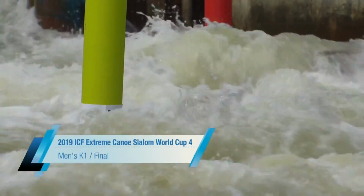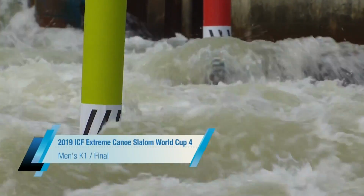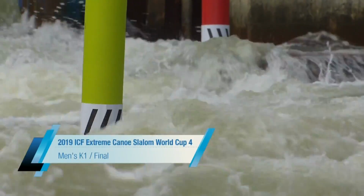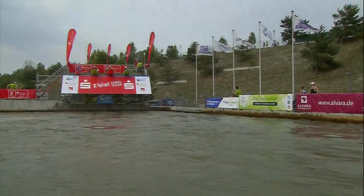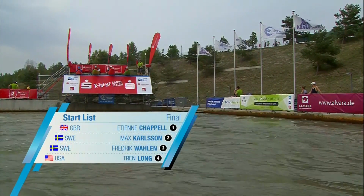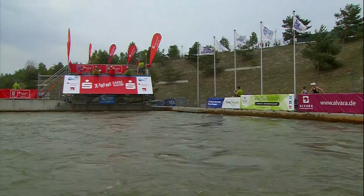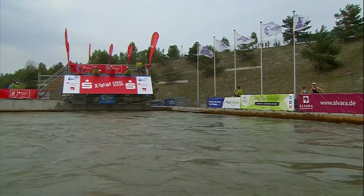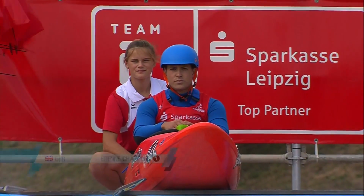Well, it's great to hear from Caroline Trompeter there, the World Cup champion from Markkleeberg, Germany. And, well, she suggests that everybody's focusing on the World Cup final next weekend and, of course, those Extreme Canoe Slalom World Championships. But we're straight into the men's kayak Extreme Canoe Slalom final. 4 boats racing it out for the honours. And, well, let's introduce the boats.